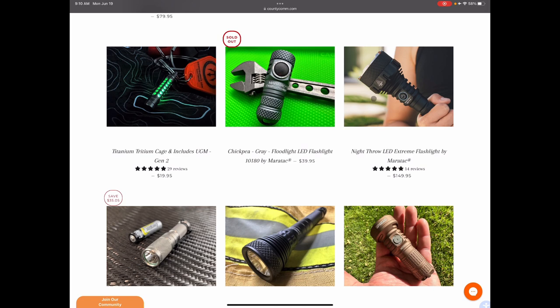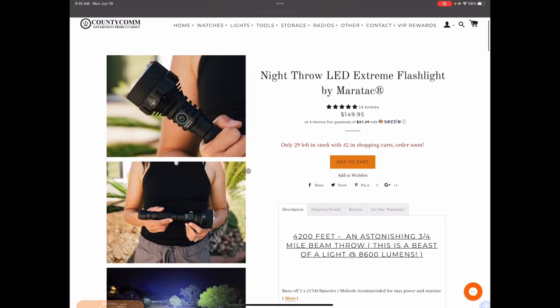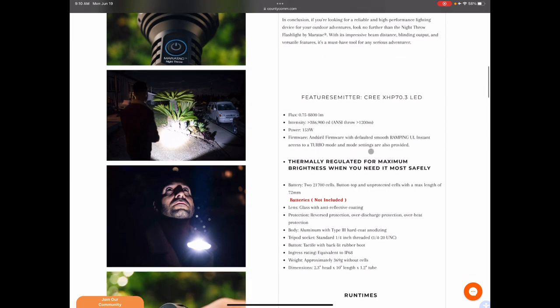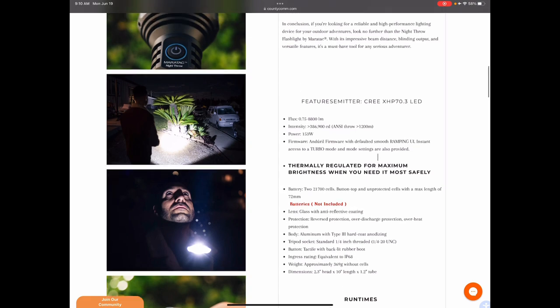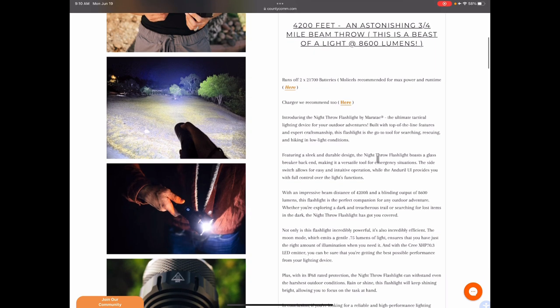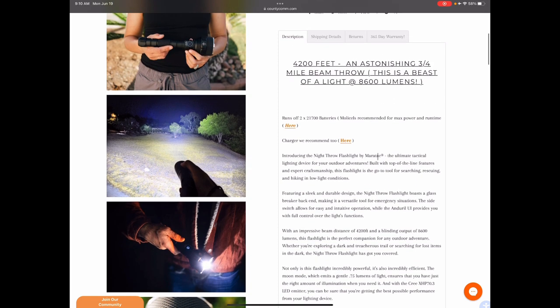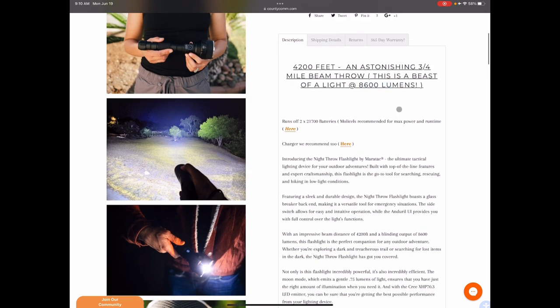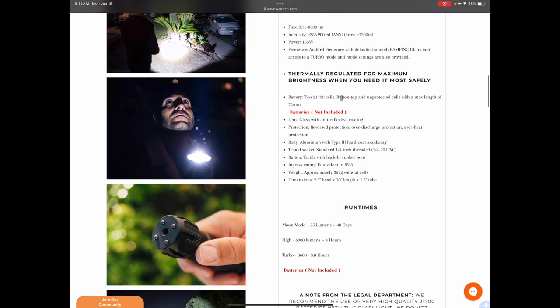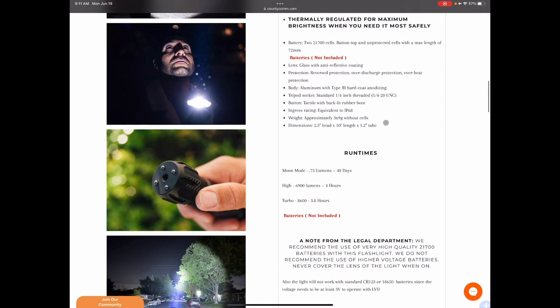Nitro. See, that looks like another LEP. Oh, maybe not. What is this? Throw 1200 meters. Oh, it's running Anduril. We talked about Anduril, I'm pretty sure. 4200 feet. 3/4 of a mile throw. 8600 lumens. Jesus. But see, that's a really big flashlight. Two 21700s, button tops. Battery's not included.